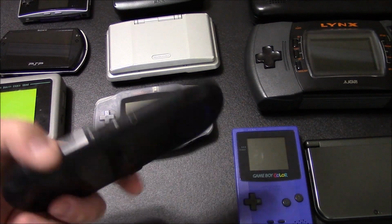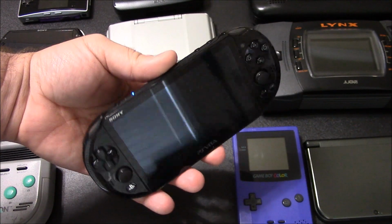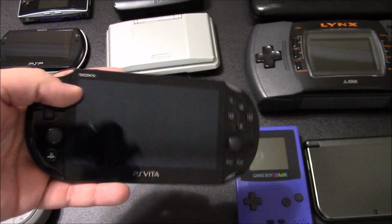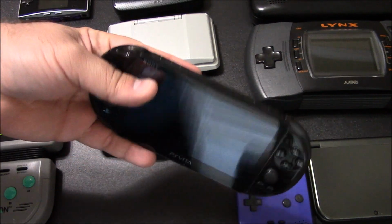Oh, okay, I guess I'll go with the Vita. This is actually the second iteration of the Vita. And yeah, I do like this system. I actually do prefer this over the 3DS, even the New Nintendo 3DS.